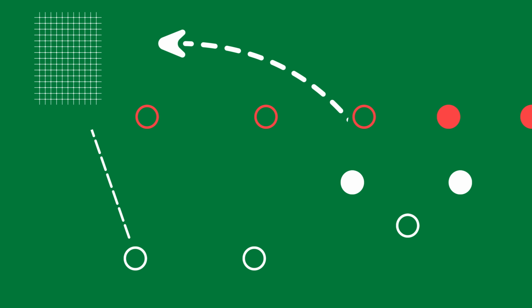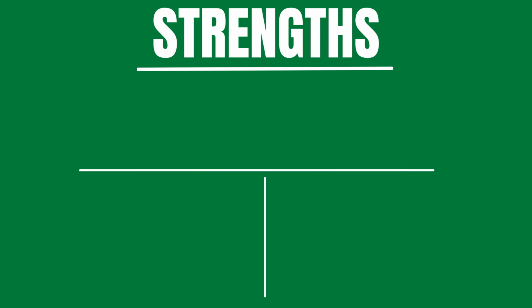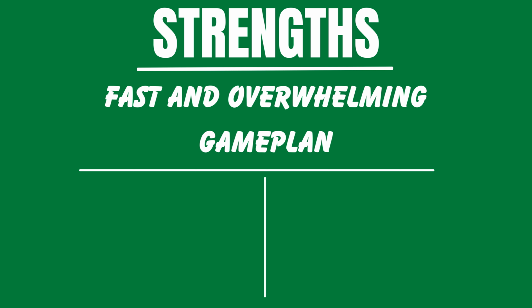Because Ireland's attack is so deadly, it means that their opposition defensive structure has to adjust by committing more numbers in the defensive line. This in turn puts strain on their backfield defense, creating perfect kicking opportunities for Ireland to get a 50-22 or to put their opponents under huge pressure with a line-out.